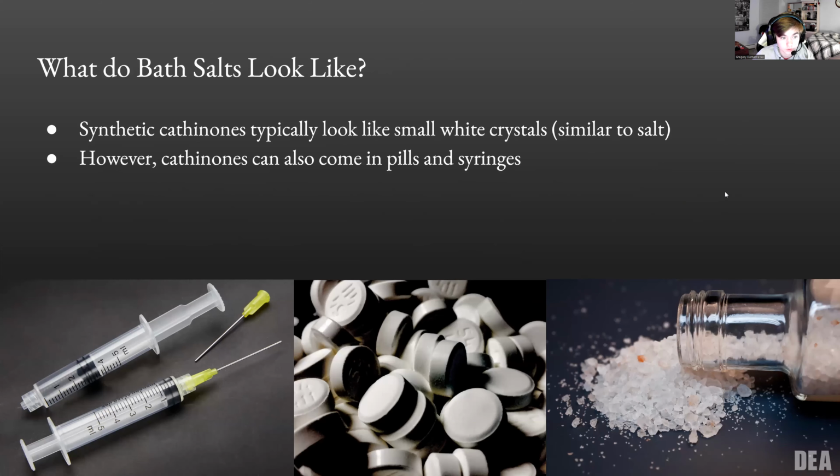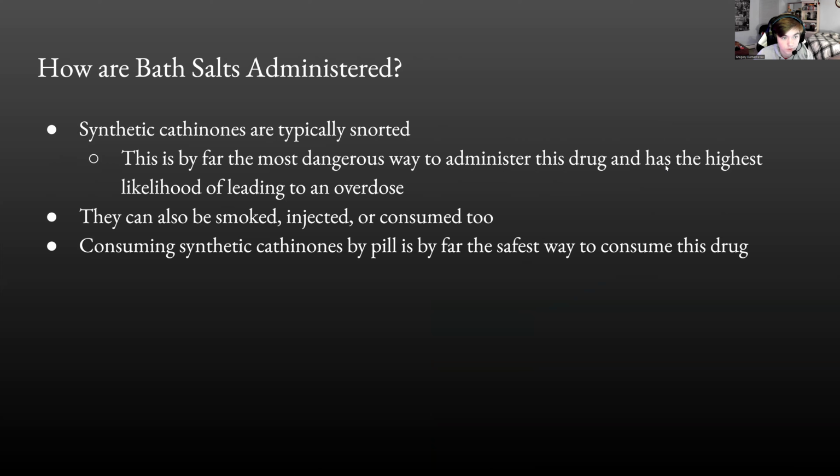What do bath salts look like? They typically look like small white crystals, similar to salt, hence the name bath salts. You could see it pictured on the bottom right. However, they can also come as pills or in syringes, which leads to the next slide.